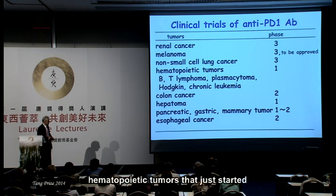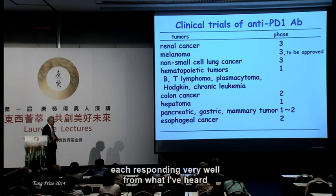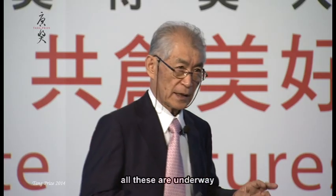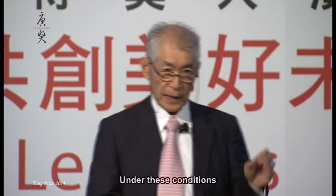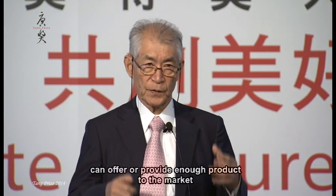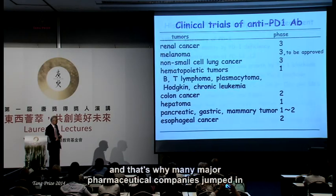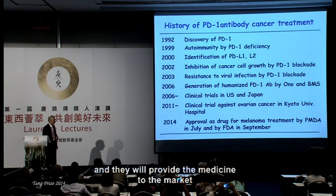hematopoietic tumors have just started. All kinds of Hodgkin's, and those are responding very well, from what I heard. And colon cancer, hepatoma, pancreatic, gastric, mammary tumor, all these are underway, so sooner or later they will be approved. So under these conditions, not a single company can offer or provide enough product to the market, and that's why many major pharmaceutical industries jumped in and will provide the medicine to the market.